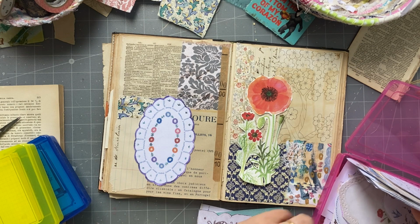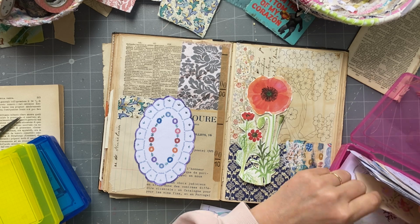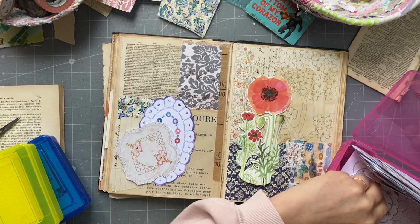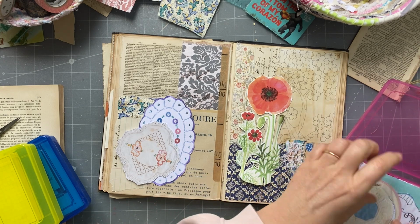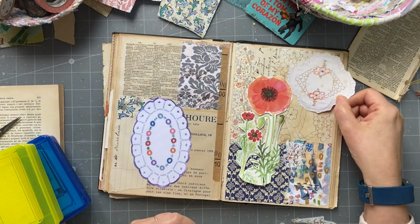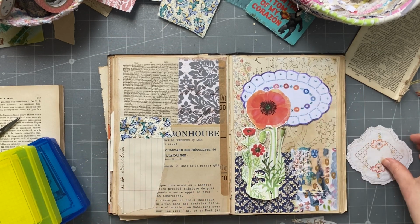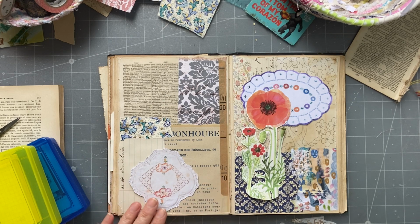Quite like that one. That's an oval shape. I guess you could class that as a geometrical shape. Love that one. Okay. Let's see. I guess, you know, the doilies are also something stitched. Put that up. No, you have to go down here. I quite like that.